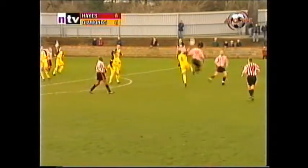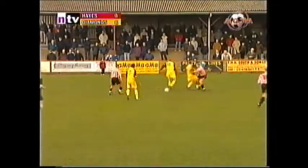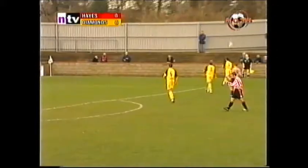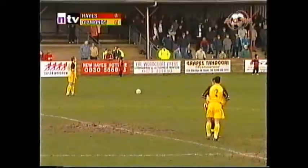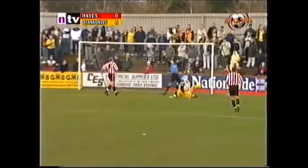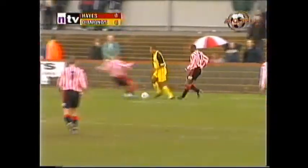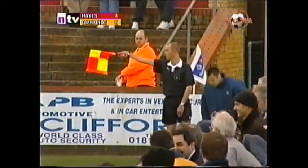Diamonds really putting themselves under enormous amounts of pressure. Ball still not clear. Brady does well, as does Burgess. Diamonds really back to the wall now. To take deep in the box. Oh, Brady was doing. Warburton, oh, off the crossbar. Jackson's there, hit the post again. Oh, I say, how unlucky can you get?